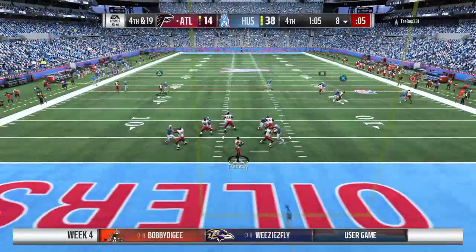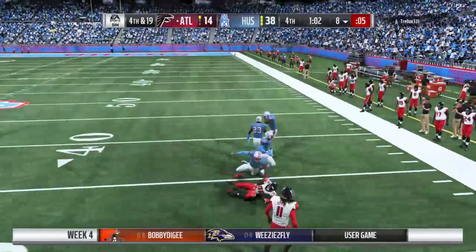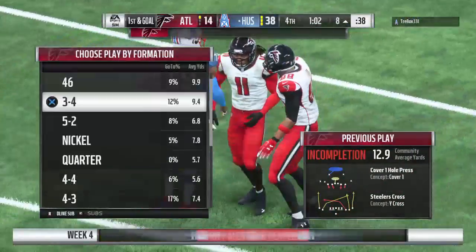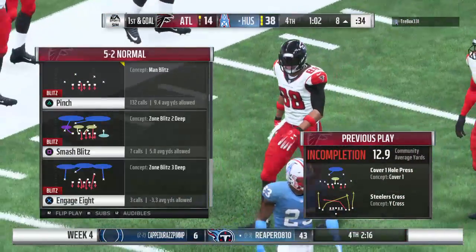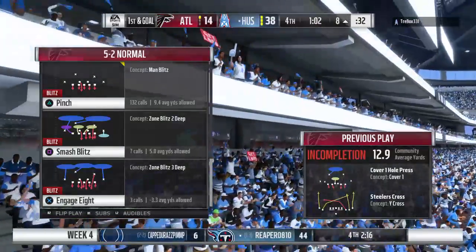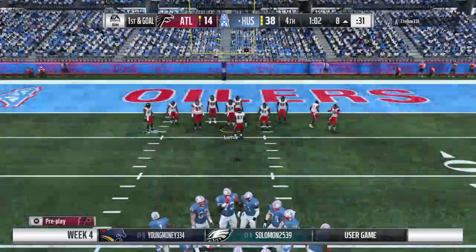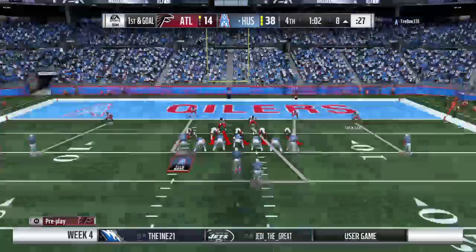As expected, they're going for it to keep the drive alive. And they will not be able to hook up there. It's incomplete. They had to go for it with such little time remaining. And now the ball's going to go over on downs here inside the 10-yard line. So this one is fairly well in the bag as they take over with a 1st and goal.